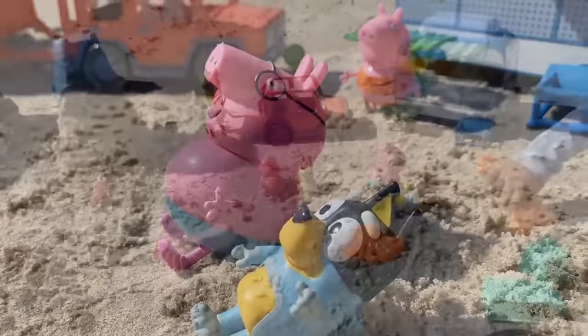Here we are, kids, at the beach. Hooray! But Daddy Pig, I don't see the ocean. You're right, Peppa. This is not the ocean. This is a lake. But look, you can have lots of fun in the sand. Yeah, I like playing in the sand. This will work just fine. But before we play in the sand, we have to change and put on our swimsuits. Oh, okay, Peppa.